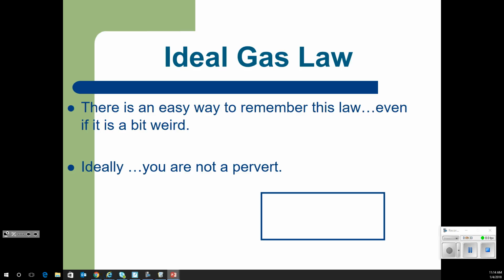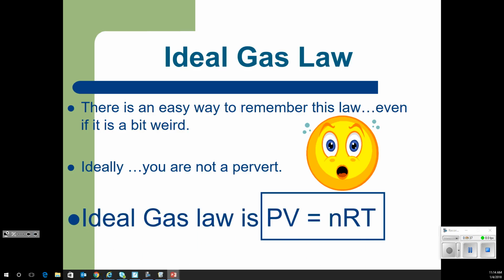Okay? All right. That's sort of weird. That's sort of awkward. But the ideal gas is "pervert." PV equals nRT. Okay? So ideally, you're not a pervert. PV equals nRT. Pervert. Got it? Okay, that's how you remember it.